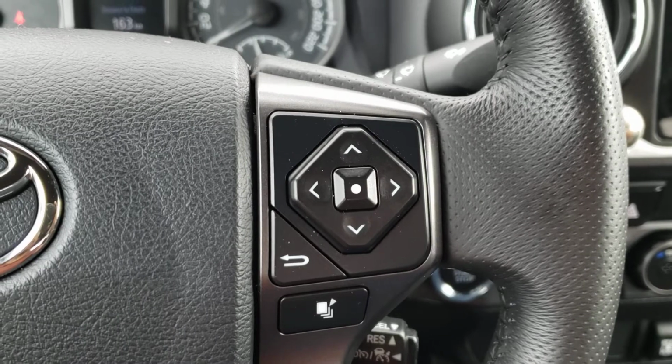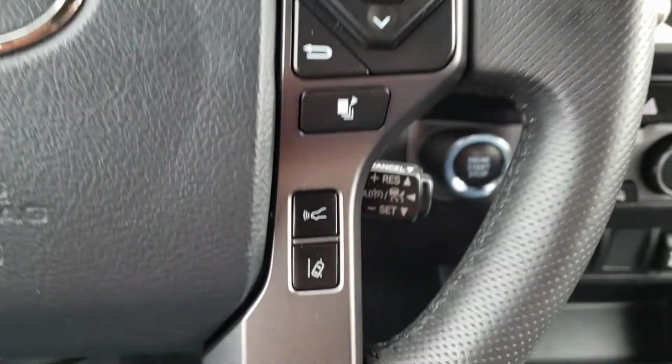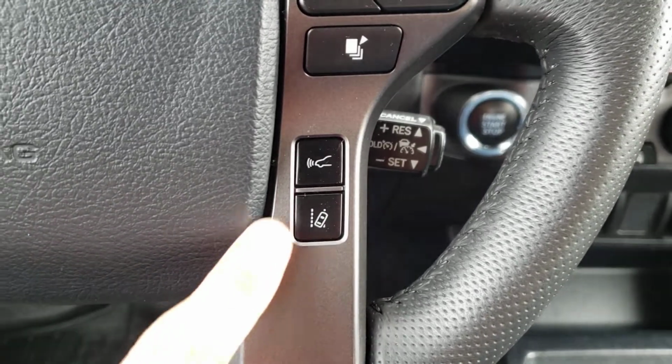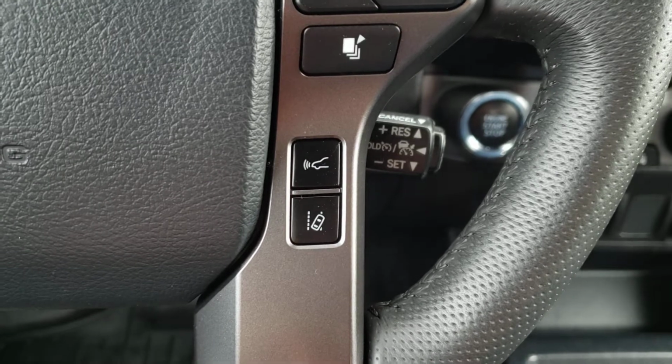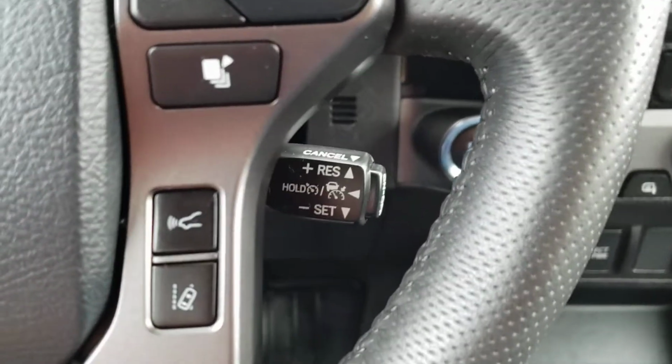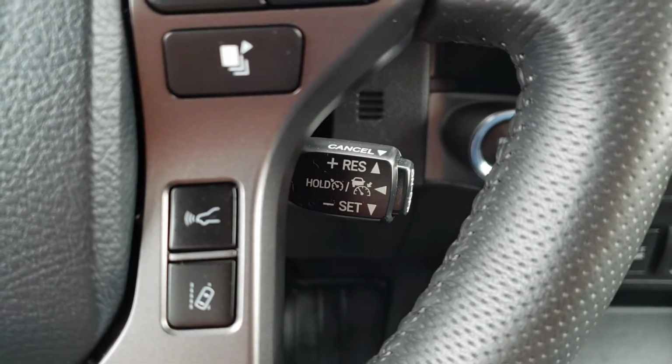and over on the other side, you've got the buttons to navigate the screen up in the center of the gauge cluster, and we'll go ahead and take a look up there in just a moment. Below that, you'll find the follow distance button for your adaptive radar guided cruise control, and you've also got the button for your lane departure alerts to turn those on and off. Speaking of radar guided cruise control, you'll find the cruise control stalk just behind the wheel.